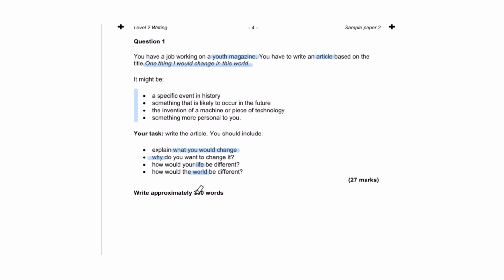And we need to be writing 300 words for this answer. So to get a good idea of what 300 words looks like on the paper, you could have a go at writing some practice answers and see how many words each practice answer comes to.